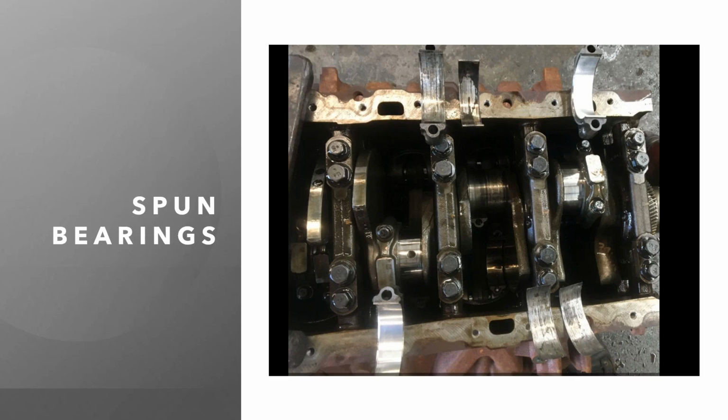One of the big things that we see, and we see this a lot, is that trying to get good cores has been a big problem with the earlier year models. Spun bearings, and they are spinning them left and right. Some guys will argue with you and tell you there's absolutely nothing wrong with the way that it is.